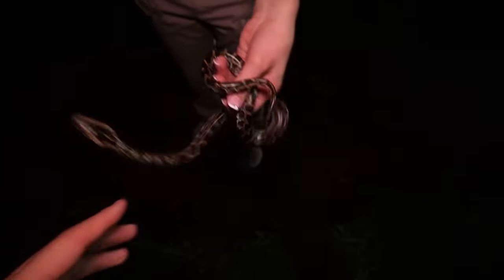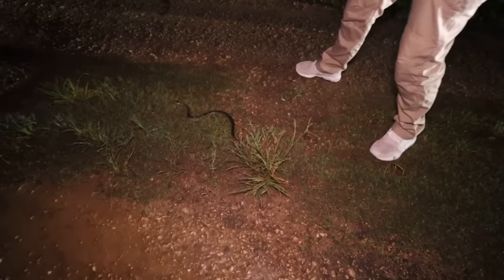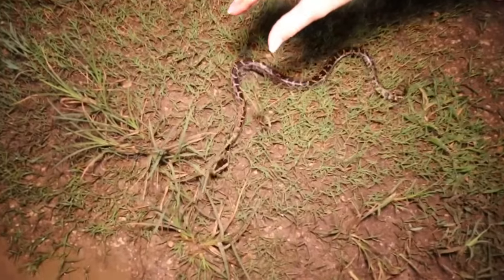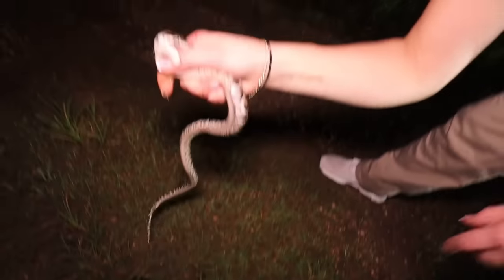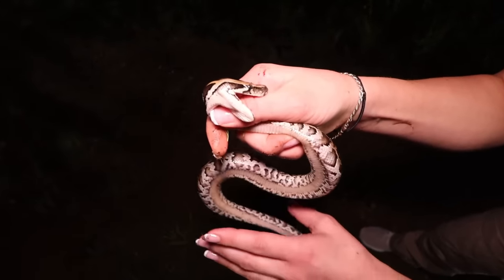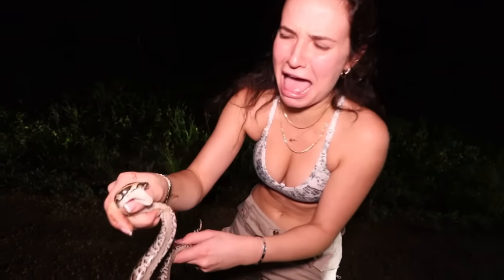Wait, you see it? Yep, I see. It's like tiny little needles. Look at that. Invasive Burmese python. No, you hold him. All right, Hannah, grab him behind the head if you don't want to get bit. 1, 2, 3. Look at that. Oh shoot. Oh, almost died. He got you again. Ouch. Wait, oh, he's on you. He got you. That's the first python you've been bit by, I think.